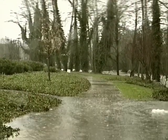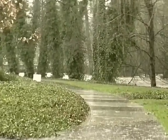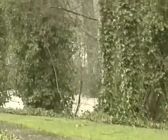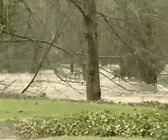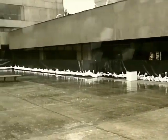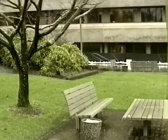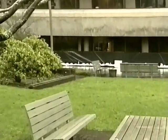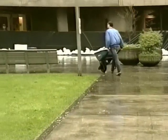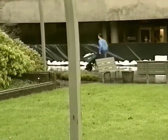Back up the creek towards the east. It is a raging stream, I'll tell you. No longer a creek, it's a river. Fairly well fortified on the back of the building here. So I hope that does the trick for us if the creek goes over its banks. Putting more sandbags, they want to double it up along the walls here to make sure it's secure.